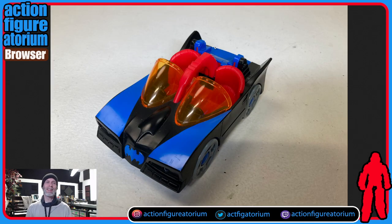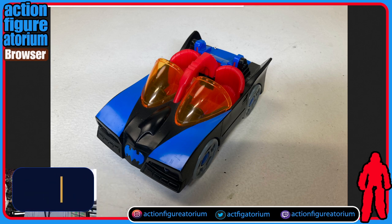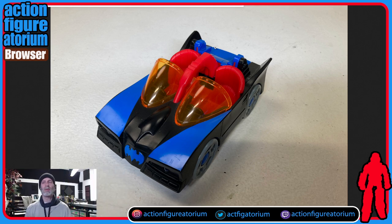Okay, let's get into the 10 items that we're going to be putting up for sale on eBay. And if you didn't know, my eBay username is Coolbots. Sorry, this is blocking me, but you can find Coolbots with a Z on eBay and follow along, and that way you can see which auctions I'm doing.